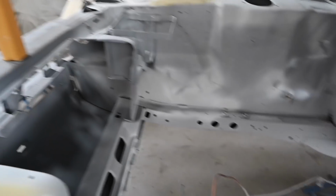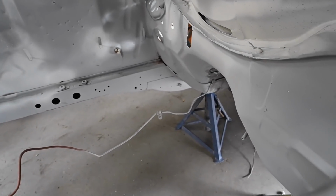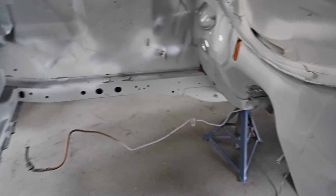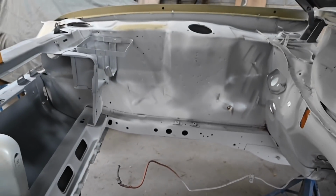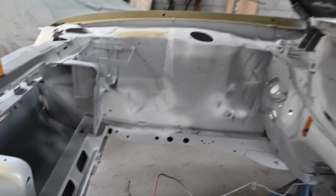And the rest of the engine bay, as you can see, looks absolutely fantastic. When you think about how hot but how brief the fire was, this is a wonderful survival story really, more than anything else. The metal is all good under here and it's going to look absolutely fantastic very soon.